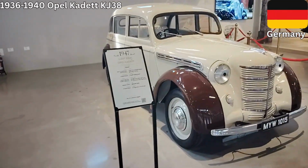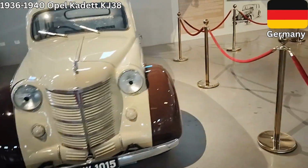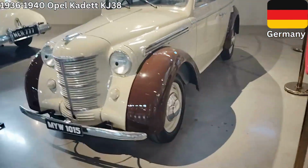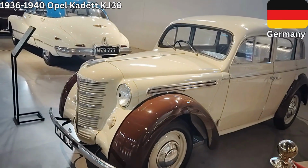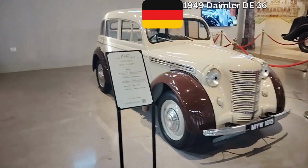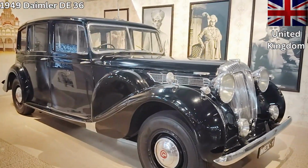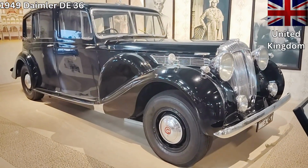This car is the Opel Kadett KJ38. It was built between 1936 to 1940. This was Germany's top-selling car in 1939. After the Second World War and capture of Nazi Germany by the USSR, this car was used to develop the Russian car, the Moskvich.